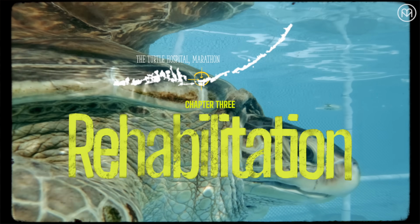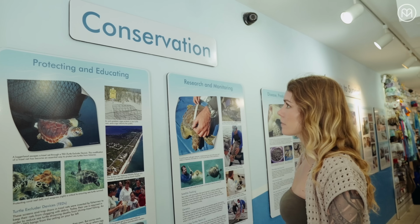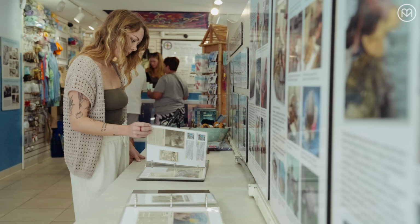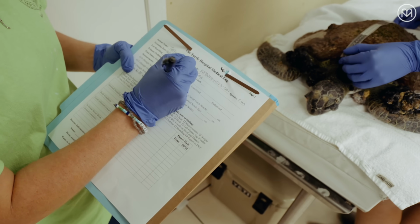Everyone loves sea turtles. The Turtle Hospital in Marathon helps people understand the critical role that turtles play in the Keys ecosystem. We rescue, rehabilitate, and return endangered and threatened sea turtles to the wild, so it's really a great mission.